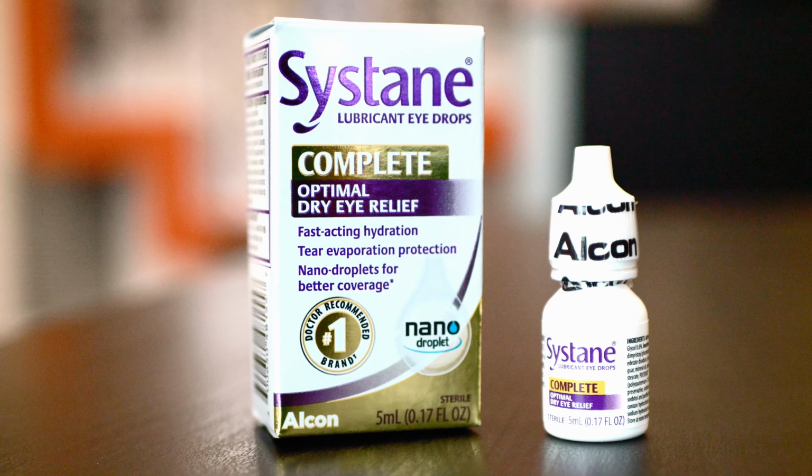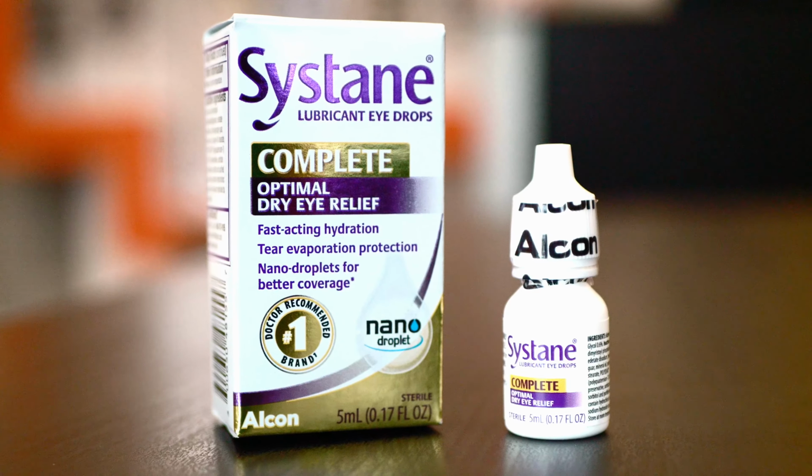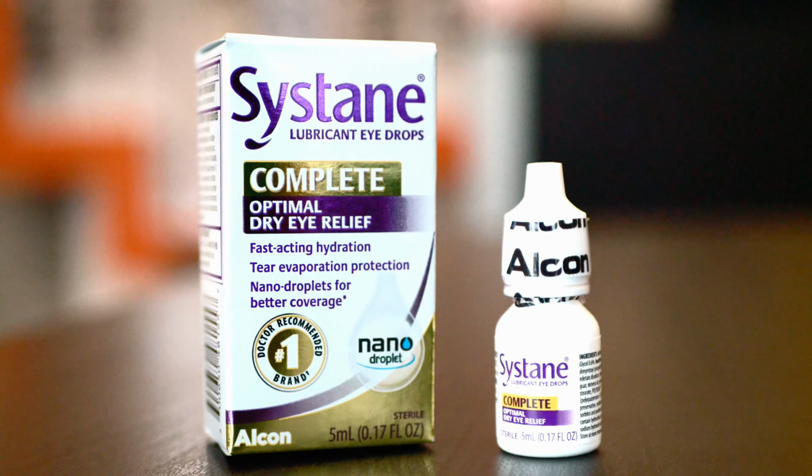In addition, you can use artificial tears. We prefer Sustain Complete because it provides the oil layer that most patients are lacking. So you want to take care of the underlying cause of the dryness, and that'll give you more comfort in the contact lenses.